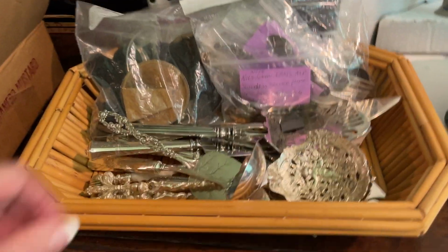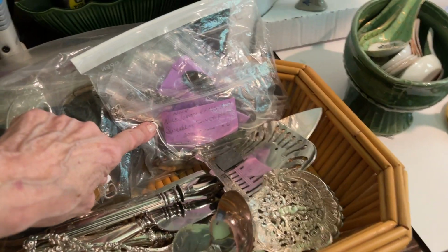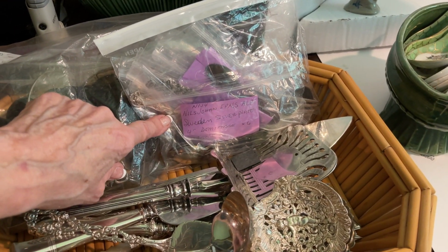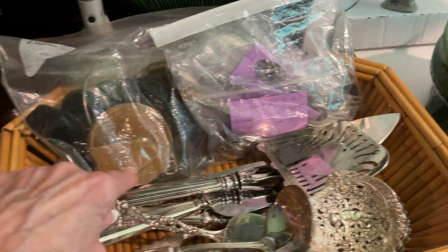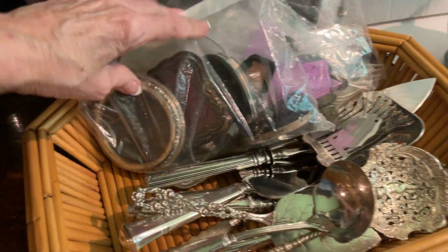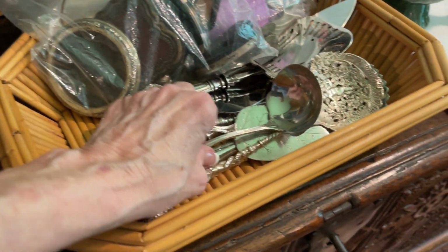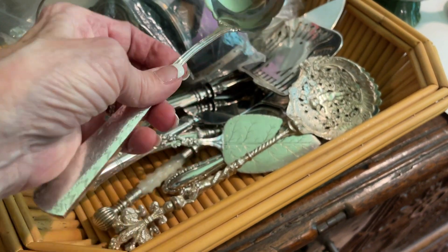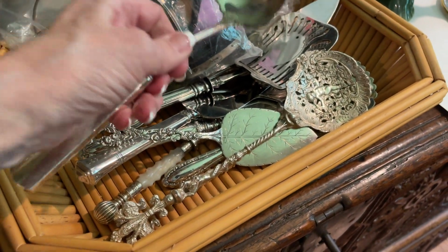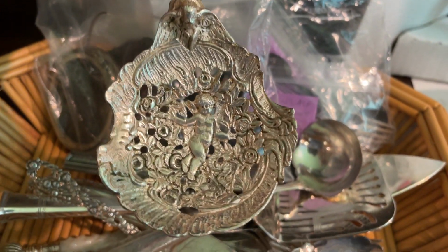But I have all this. It's not all sterling. Some of it's sterling. Some of these are silver plate. All these are little tiny. These actually were mine. Sterling silver frames. I think this is Tiffany. I can't find anything on these. Look at this. Aren't these beautiful? See the little cherub in the middle?